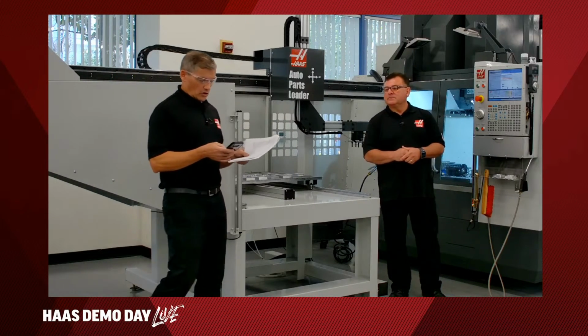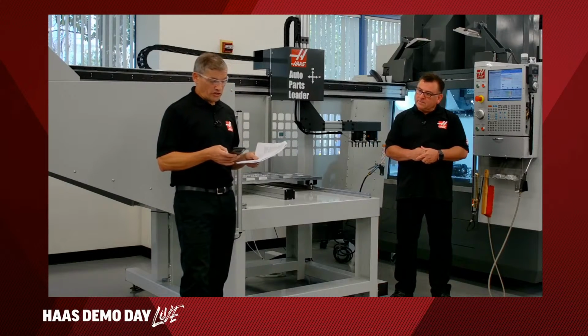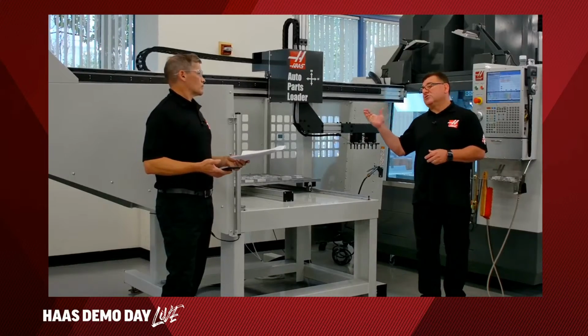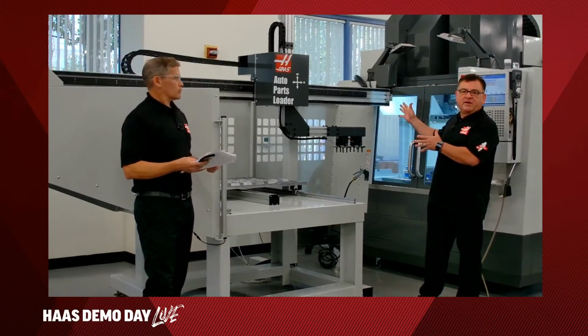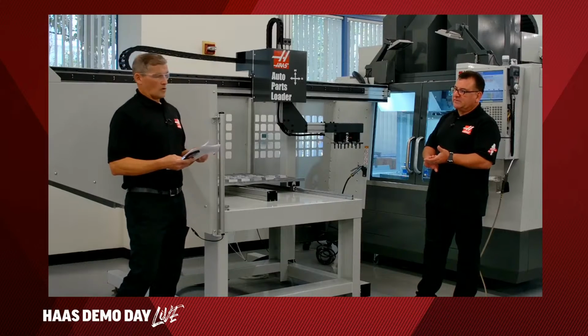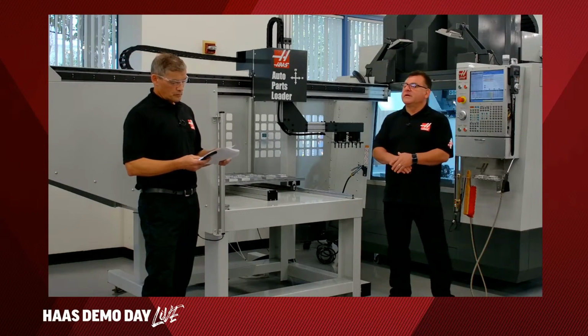Cool. All right. So we have Jeremy Tomes asked, can this be added to an older machine, or does it have to have a new machine and controller software? Oh, that's a good question. Since we've added so many new features to the APL functionality, it really has to be, at the very minimum, an NGC machine. For sure has to be an NGC machine. Yeah, new generation control at the minimum.